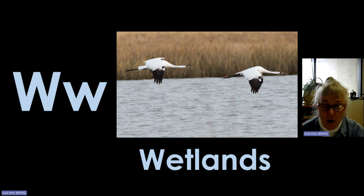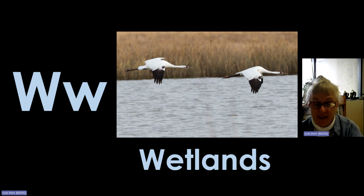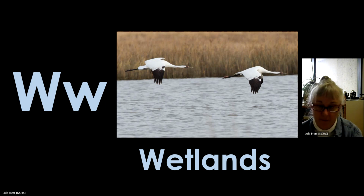Over 250,000 waterfowl and tens of thousands of shorebirds stop at Cheyenne Bottoms each year to feed and rest on their annual migration. One of these birds is the whooping crane, pictured here at Cheyenne Bottoms. Whooping cranes are the tallest birds in North America, and they're on the endangered species list. This means that they are very rare, and Kansas is lucky that we can help them survive.